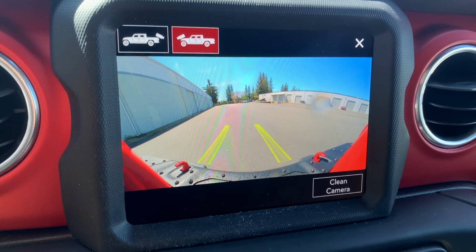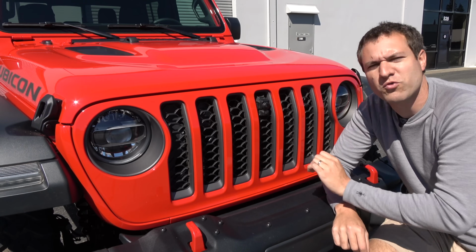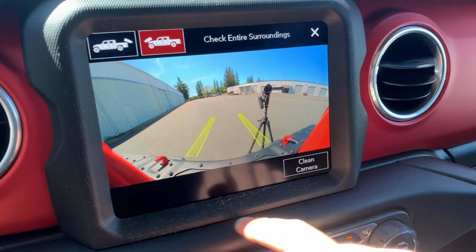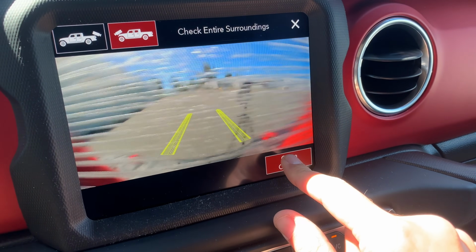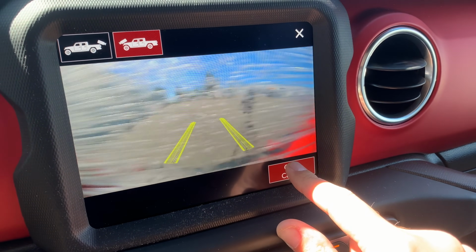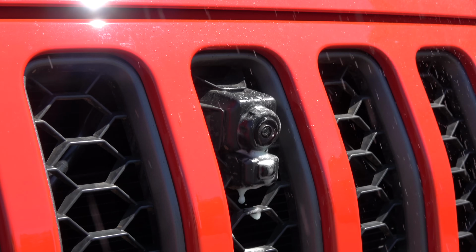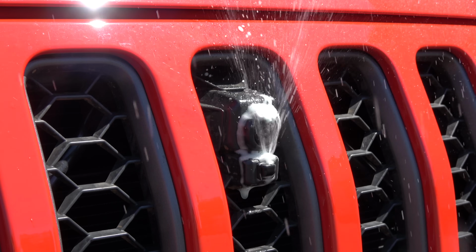Now, obviously, if you're off-roading, the trail cam is going to get dirty. And so there is a little squirter on the trail cam. You can turn it on in the infotainment system. You just tell it to clean the front camera, and then it will squirt water at the front camera in order to clear it of whatever debris might be on it so that you can continue to see what obstacles you're about to run over. Pretty good idea. Now, that front camera system is unique to this version of the Gladiator.